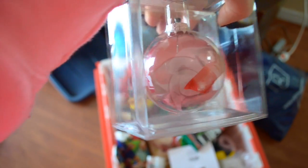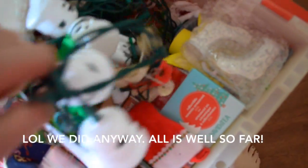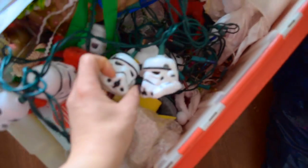This was from school. This was my first Xmas from St. FX. This broke last year when I was putting it away, and I was like 2 inches off the ground, and it just fell and shattered. Got lights. Now I can't put out regular lights because Cookie kind of destroys them, but I think I can put these guys out for sure.